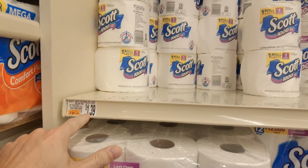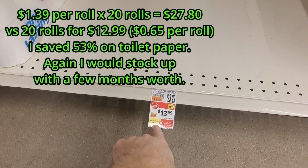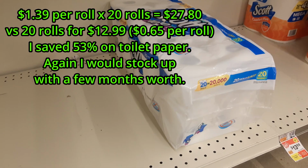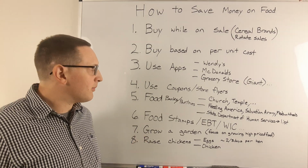If you bought 10 of these, it's $13.90 for 10. You can actually pick this up for $13.99. If you have the app, it's $12.99, and that's for a 20 pack. So basically, you get 10 for free. And that saves a significant amount of money if you add that up throughout the year.